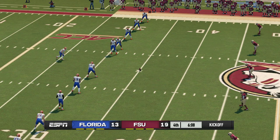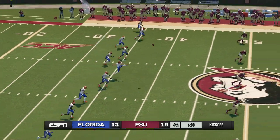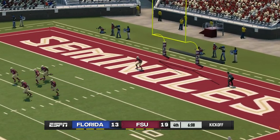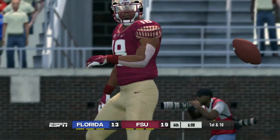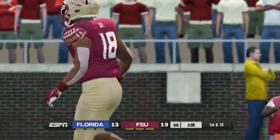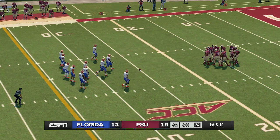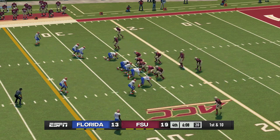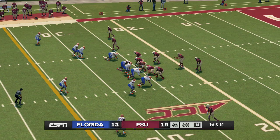And it looks like they're ready for the kickoff. He kicks it off, and he got all of that one. And it goes into the end zone, down for a touchback. This is a pretty crucial series right here. With things being so tight, your best players have to step it up on both sides of the ball. Florida State with a 6-point lead.